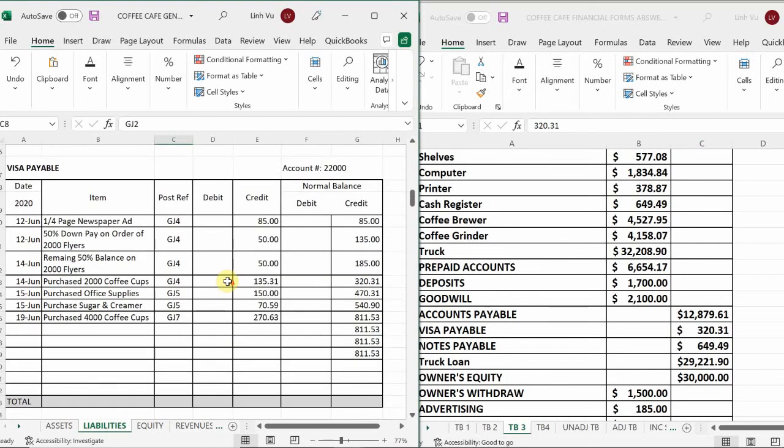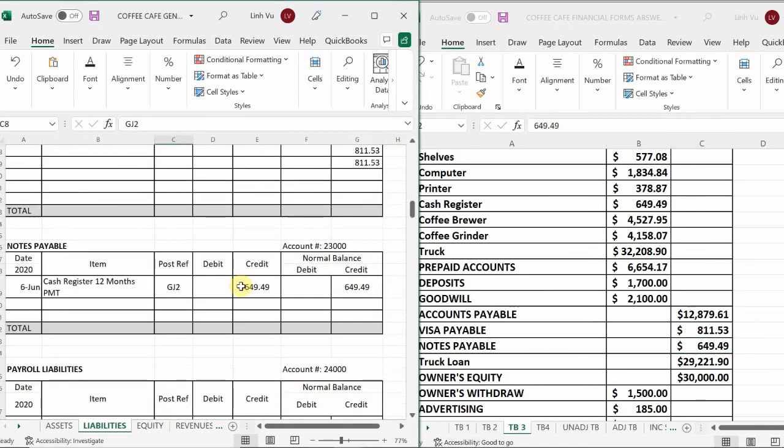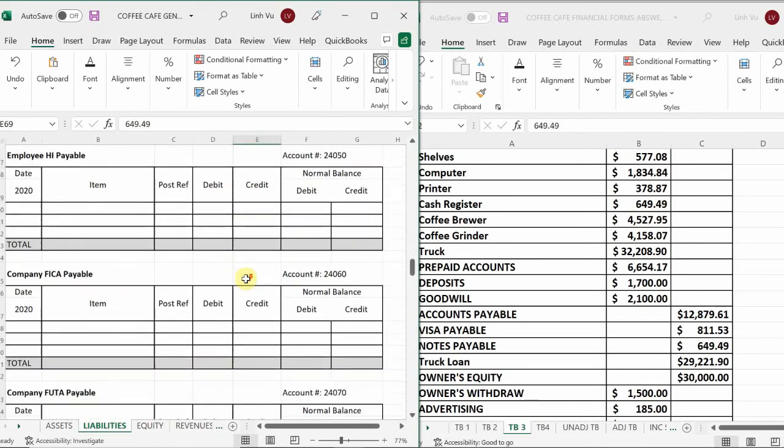Oh, and I have a Visa payable, okay, for a total of $811.53. Okay. My notes payable right now says it's 649.49, and there you go, 649.49. Okay. No payroll liabilities yet because we haven't done payroll yet. We won't do payroll until the 28th.